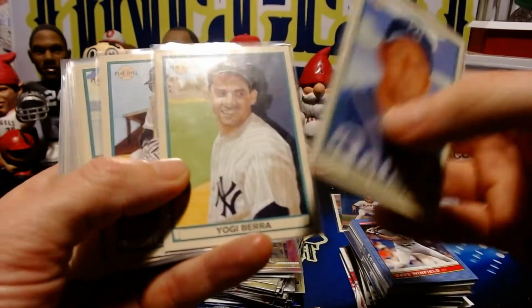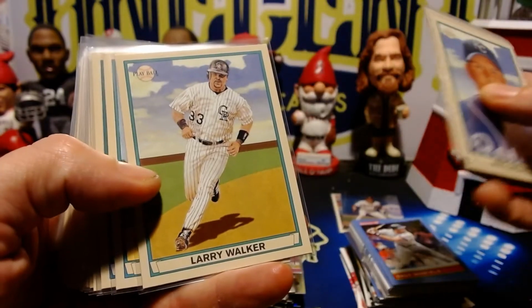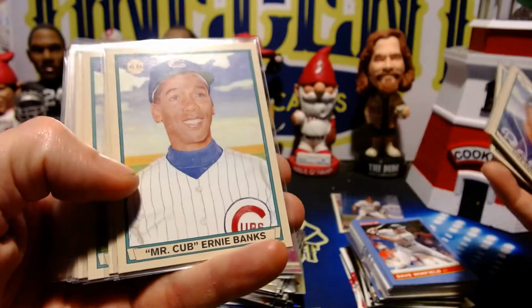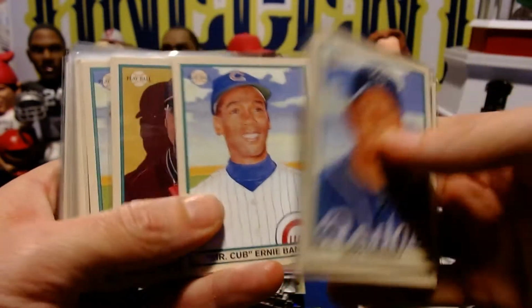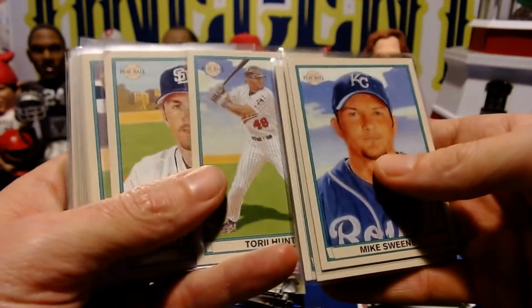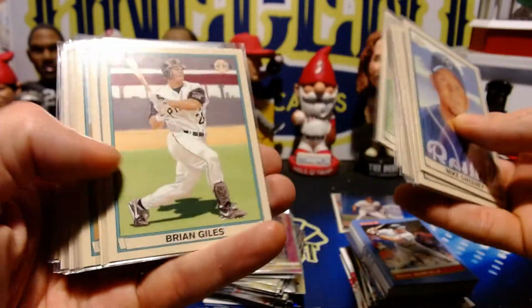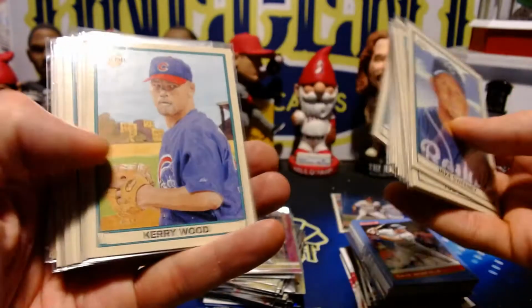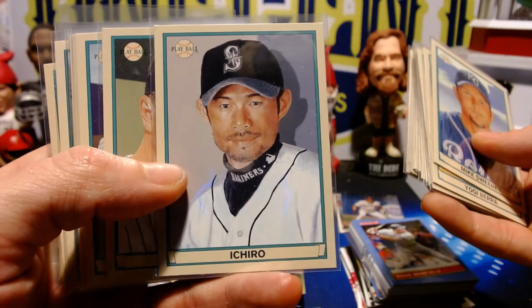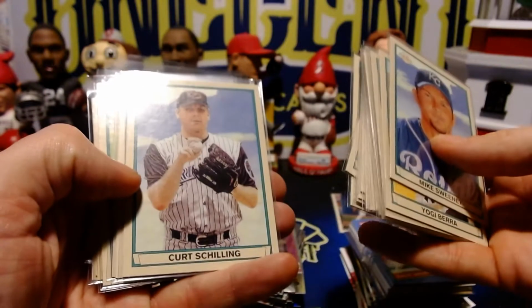Very cool set. So Mike Sweeney, Yogi Berra, Lance Berkman, Larry Walker, sweet Barry Bonds there, Ernie Banks. There he is, Pujols on the Cardinals because it's 2003, Torii Hunter on the Twins, Phil Nevin, Jeff Kent, Brian Giles, Tim Hudson, Kerry Wood, awesome Ichiro. Really cool card right there. Jeff Bagwell, Phil Rizzuto, so just Curt Schilling.